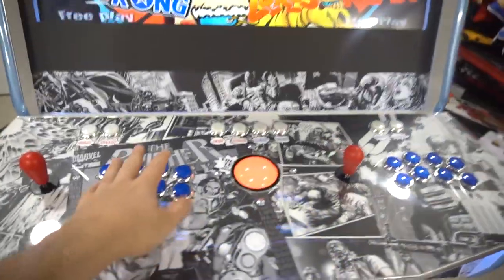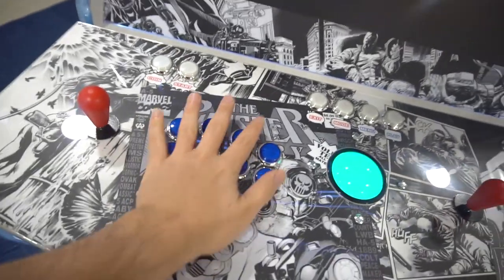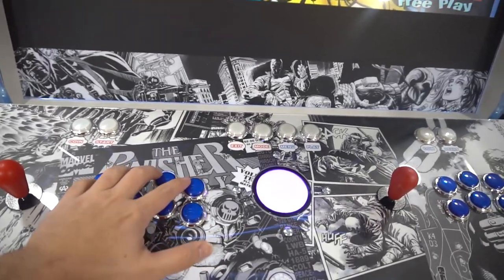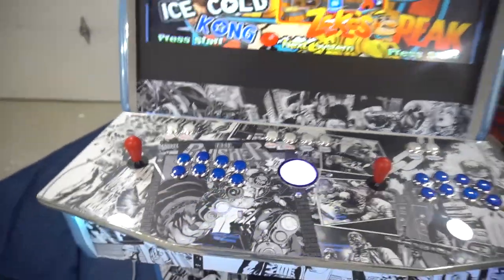Now, what's really awesome about this is the 8-button player one, player two layout. This is awesome. This is perfect for Street Fighter. This is perfect for Mortal Kombat, PC games. The 8-button layout is amazing. So him playing Street Fighter 5, he's gonna really enjoy this 100%.